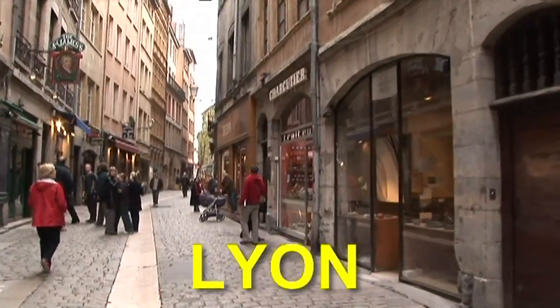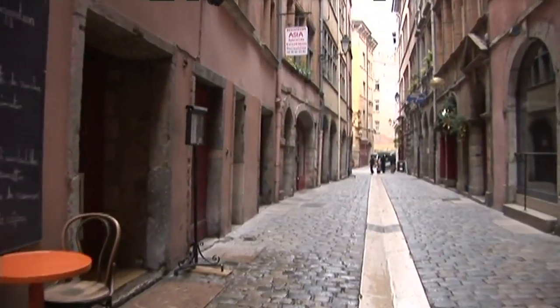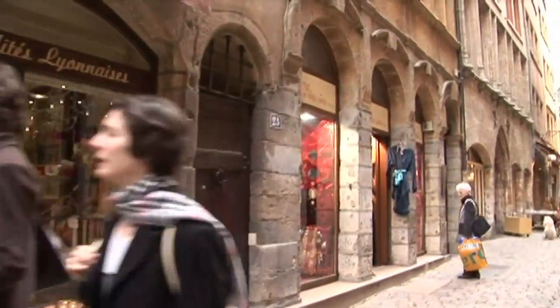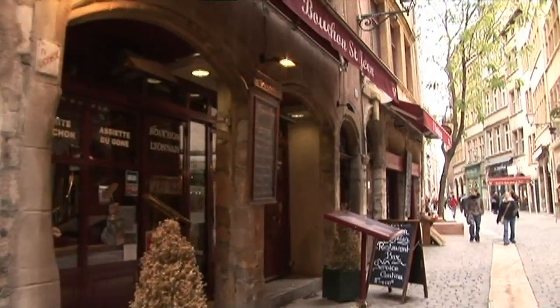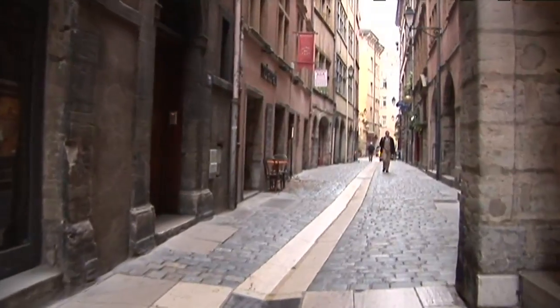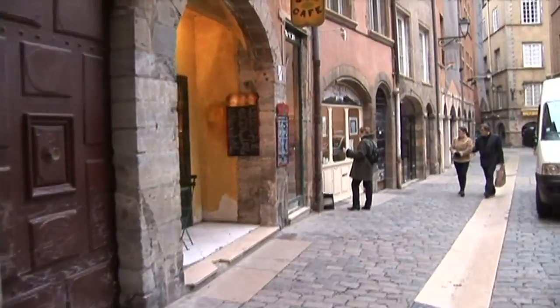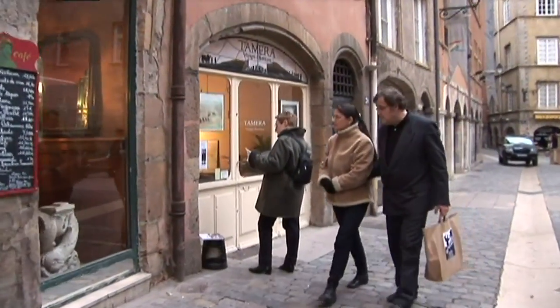A few cars come through, of course, and scooters and delivery trucks, but by and large, this is a quiet and peaceful pedestrian zone. Very ancient. It dates back to the Middle Ages, probably 600, 700 years old in some cases. It's been designated by UNESCO as a World Heritage Site, showing the importance and the beauty and the historic quality of this amazing neighborhood.